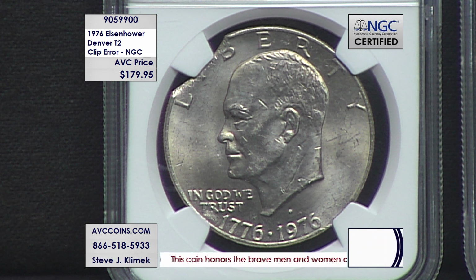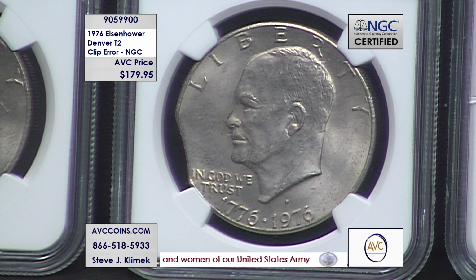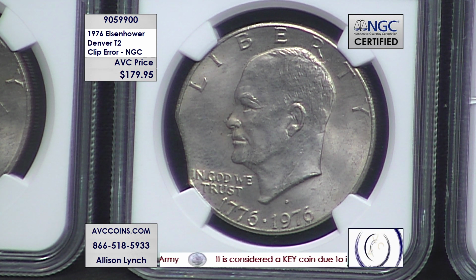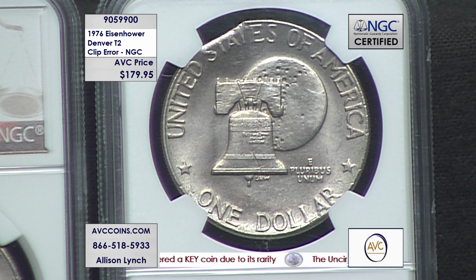Now, competition is all over the place for clip errors, but I can say that we didn't find bicentennials anywhere. Nobody had bicentennials. Nobody had a price under 200, and nobody had an uncirculated specimen in the flow. So we have them beat with the bicentennial unique year. We have them beat with the grade. And tonight, here's the other side.